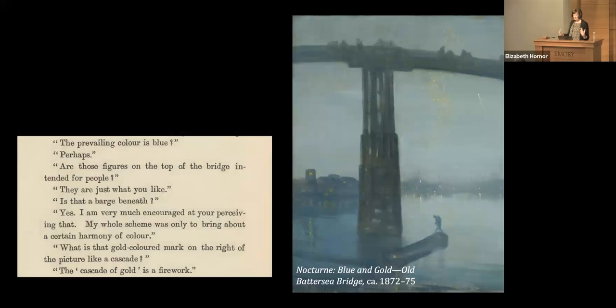So it went on and on, these questions. Is that a barge beneath? Yes, I'm very encouraged in your perceiving that. My whole scheme was to bring about a certain harmony of color. And then he asked him about the falling rocket, which I hope you can see right here.